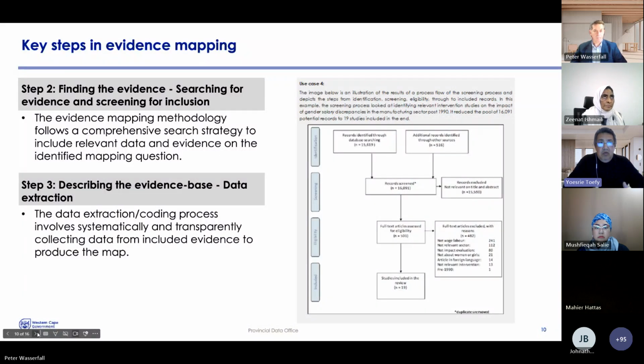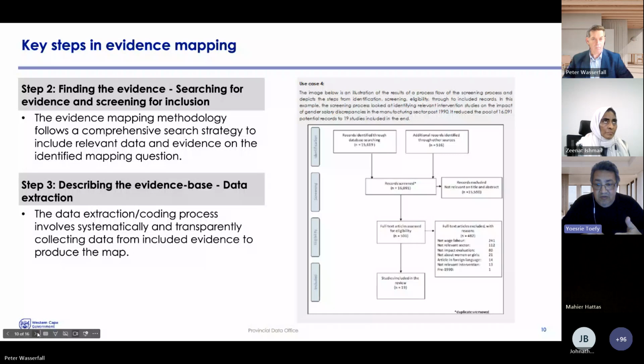So now you know your question, right? You understand what type of evidence you need. You understand how the evidence needs to be presented. Now you need to search for evidence and screen for inclusion. You need to then develop a comprehensive search strategy to include relevant data and evidence on the identified mapping question.